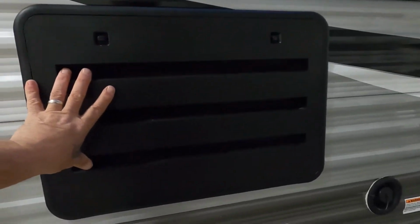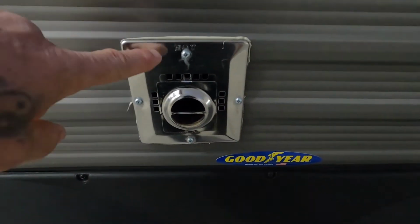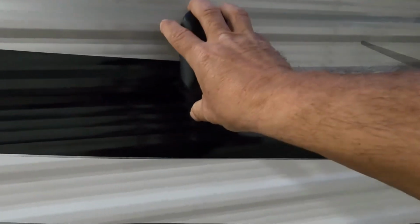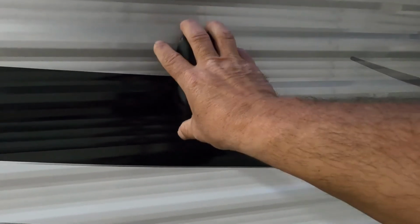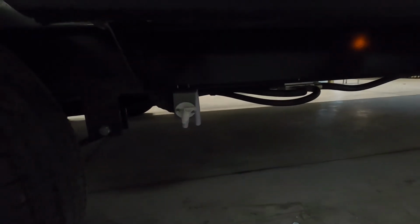This is access to the back of your fridge. This is a flue for your furnace. If you're running your furnace, steer clear of that. It'll get rather hot. Potable water. A vent for your microwave. There is a TV clip inside. It mounts on the back of a TV that can clip here as well as your bedroom. Cable and 110 to hook up there. Here's your low point drain.